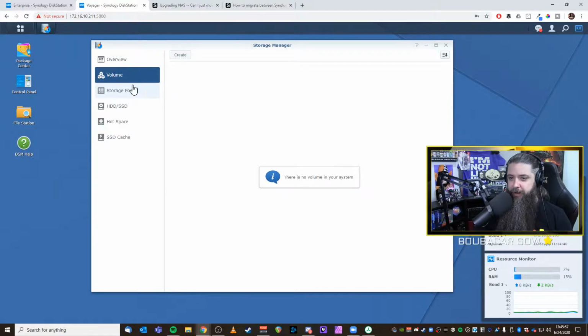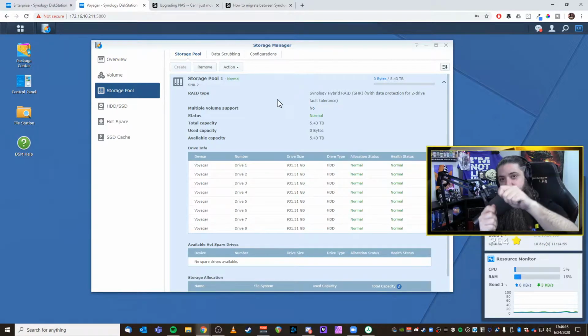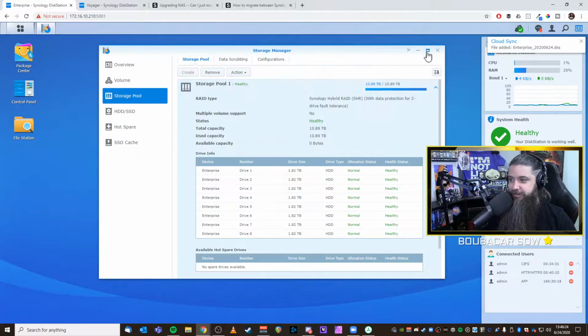There is no volume in your system. All right, so we got rid of the volume. We've got the drives in there. We need to pull those drives out. We need to shut down Enterprise. And we're basically going to go drive, drive, drive, drive, drive, drive, drive, drive, 8 times. All right. So let's also shut down Enterprise.